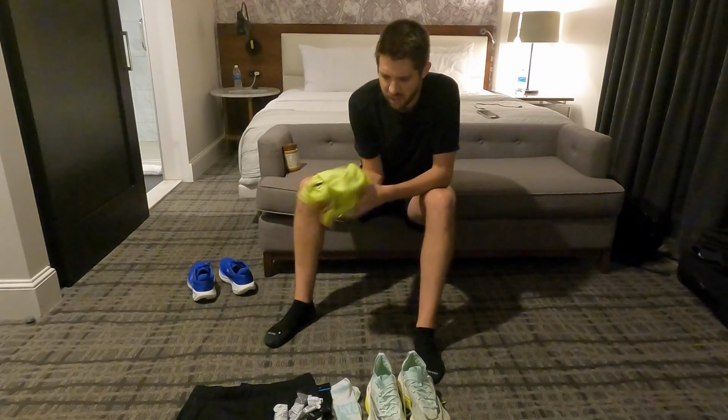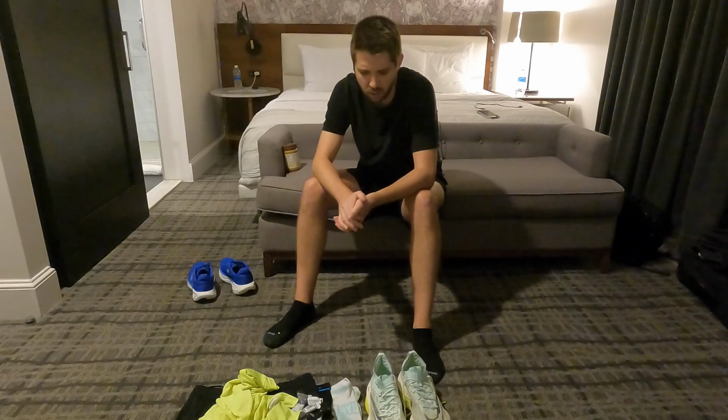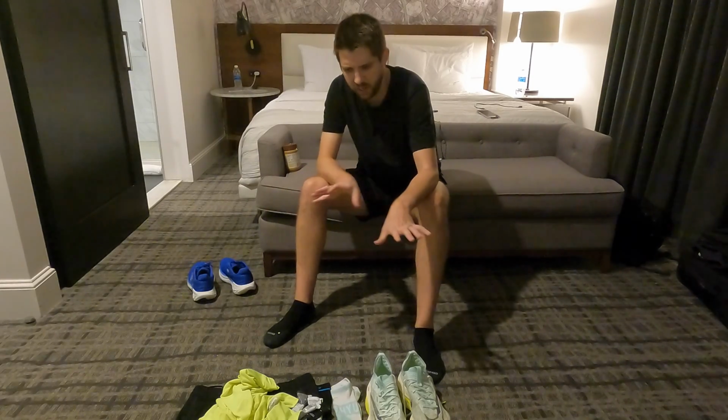I do have a long sleeve tee I'll just wear the morning of, but I'm not gonna bring that or throw that away because it's just gonna be warm anyway. So yeah, that's the gear I have. I'm gonna reorganize this so it doesn't look so bad, and then I'll take an Instagram.